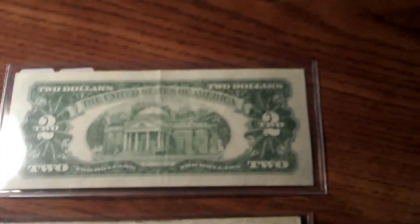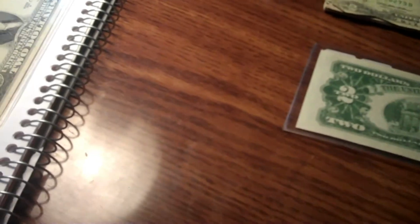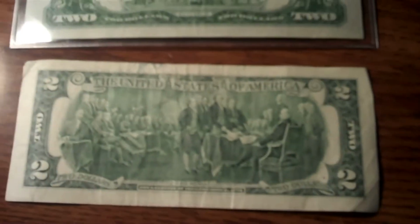I personally like that design on the back of the $2 bill a little bit more than the current one, but I know why they decided to change it, because they wanted to get people excited for the redesign. So, what they decided to do was, on the modern $2 bill, a little bit of a comparison there, that is the signing of the Declaration of Independence, and they remade the bill in 1976.